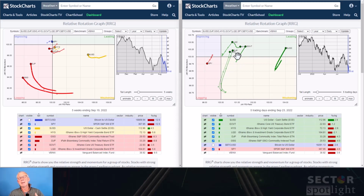Potentially signaling a pickup of relative strength for the commodity markets, for DJP and GSG, which are inside the lagging quadrant from a longer term perspective. But we've discussed it many times before. The total commodity market, I think, is in a very long turnaround situation. And what we see right now are shorter term rotations that, in this case on the daily, underscore the strength of commodities going on. They're definitely picking up relative strength again.